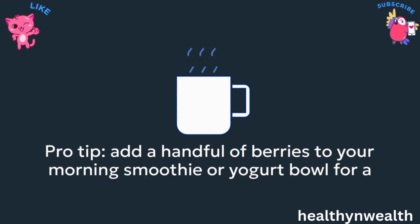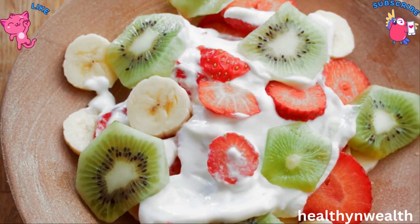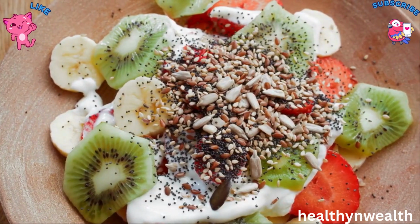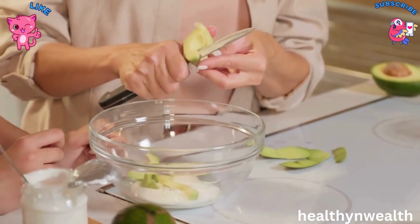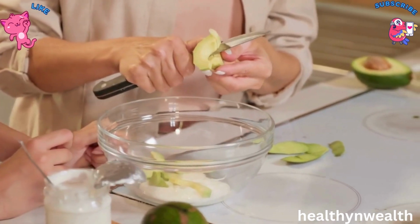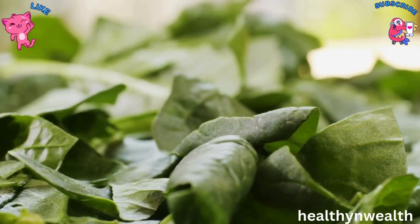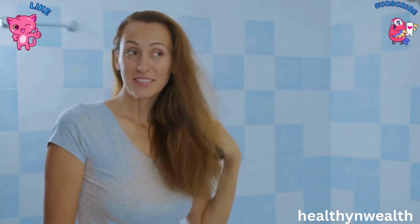and healthy glow. Superfood Number 2, the hair strengthening magic of spinach. Spinach is a powerhouse of iron and vitamin A, both essential for strong and healthy hair growth. Lack of iron can lead to hair thinning and loss, while vitamin A helps produce sebum, a natural conditioner for the scalp. Benefits of spinach: prevents hair loss and strengthens hair follicles.